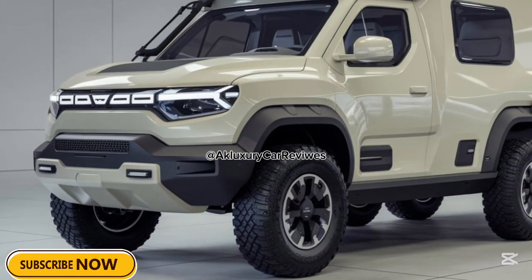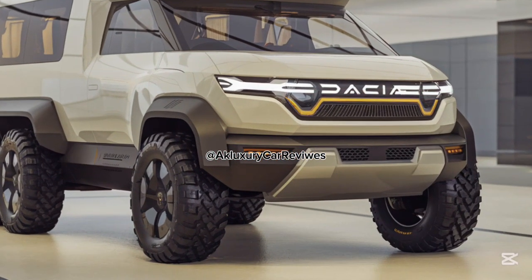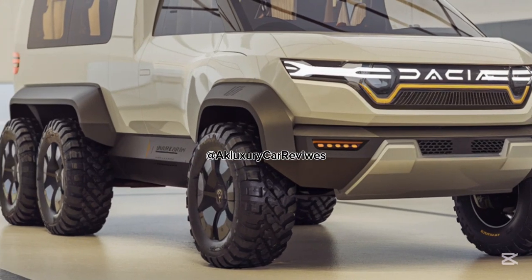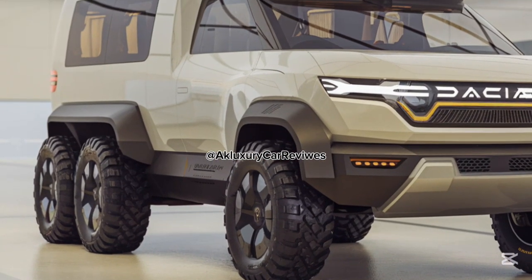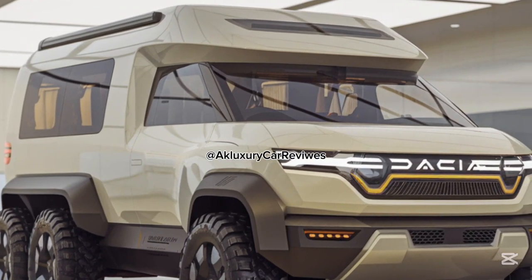One of the most impressive aspects of this camper van is its fuel economy. With an average of around 35 miles per gallon, this is one of the most efficient camper vans in its class. This makes it an excellent option for long-distance travelers who want to keep their fuel costs low.